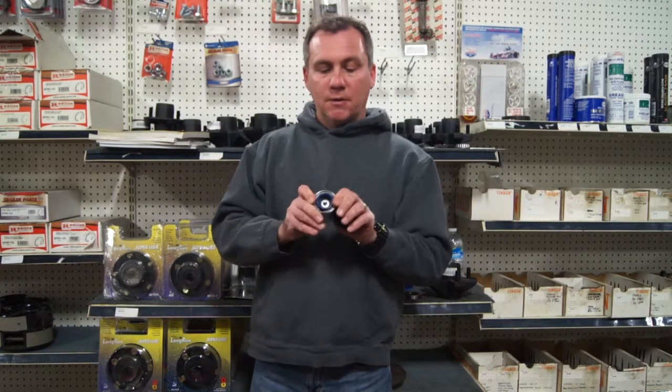So a customer comes in with a hub, they're looking for bearings. We might want to tell that customer to take this apart and clean it thoroughly so that it can operate properly. There's a snap ring that can be removed. This whole thing can come apart. They can clean it and put it back together. So you want to see this plate being able to move.